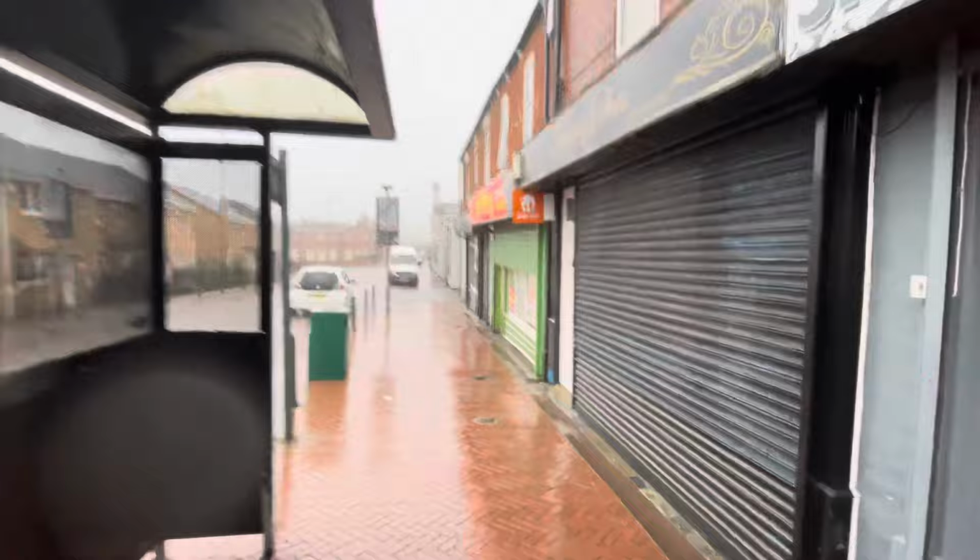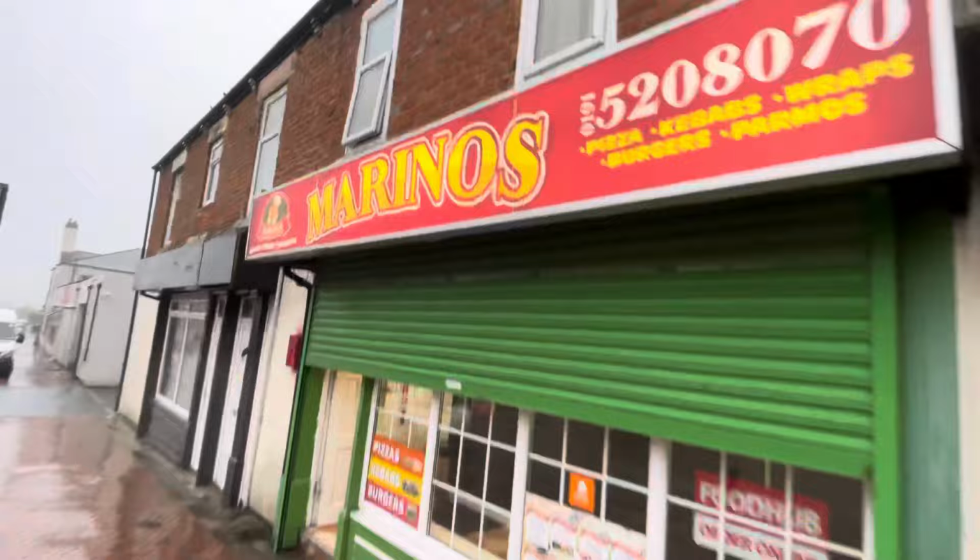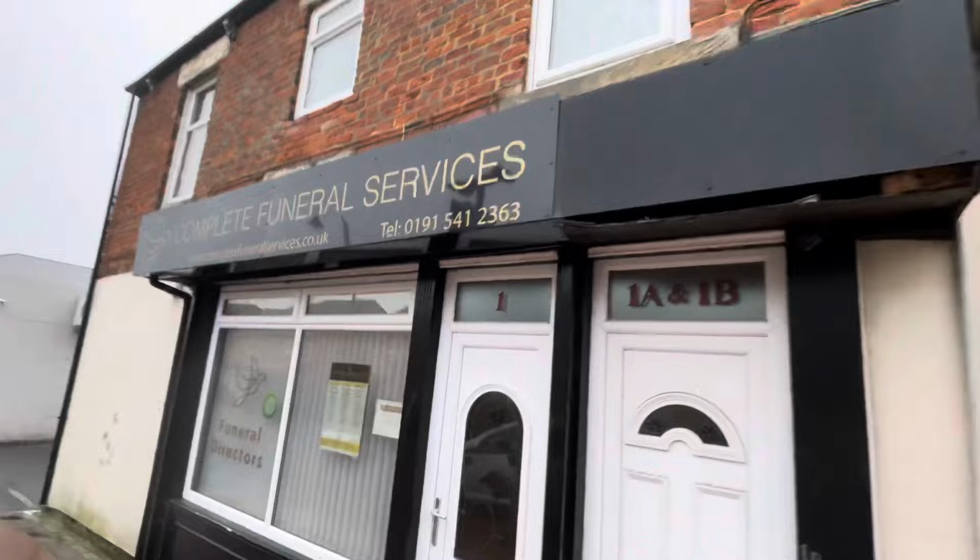Another barber, mate, another barber. Barbers and hairdressers everywhere you go. There's Marino's Kebab House, that's open. And obviously the funeral director will be having good business. Yeah, there's another one just up the top. Aye, there's a few in there.